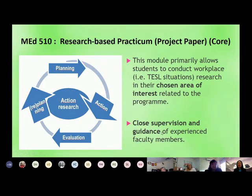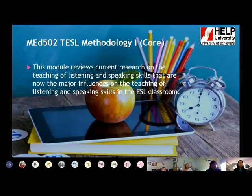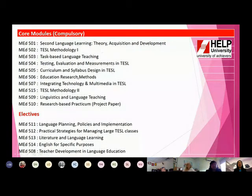And the project paper is closely supervised and guided by our experienced faculty members. There are lecturers whom I mentioned just now. It could be Dr. Anna, it could be me, or it could be other lecturers as well, as I mentioned just now. They're very experienced and very well-versed in a lot of areas of TESOL. And so our M.Ed TESOL program is very comprehensive, and it encompasses a number of essential areas in TESOL, as you can see right now.